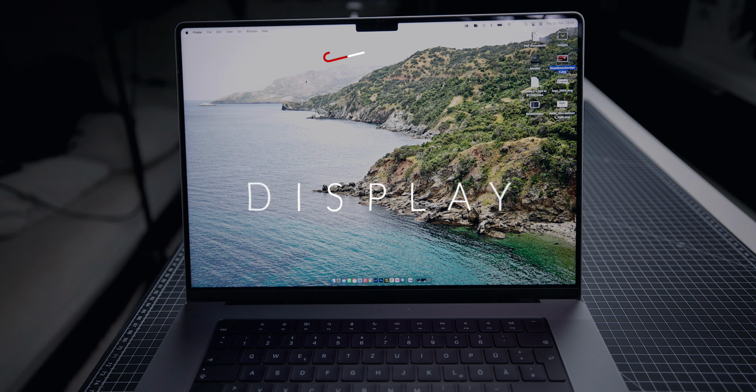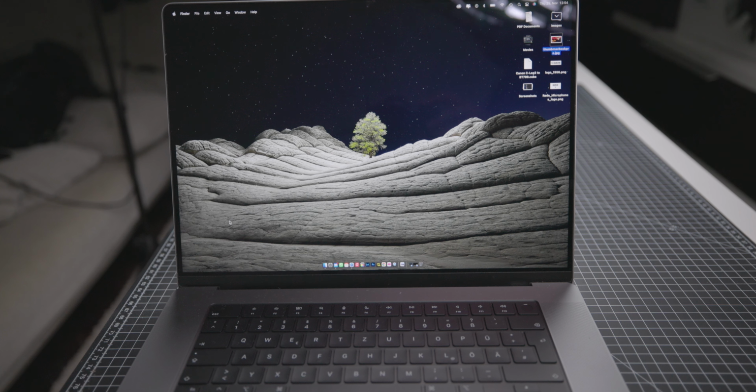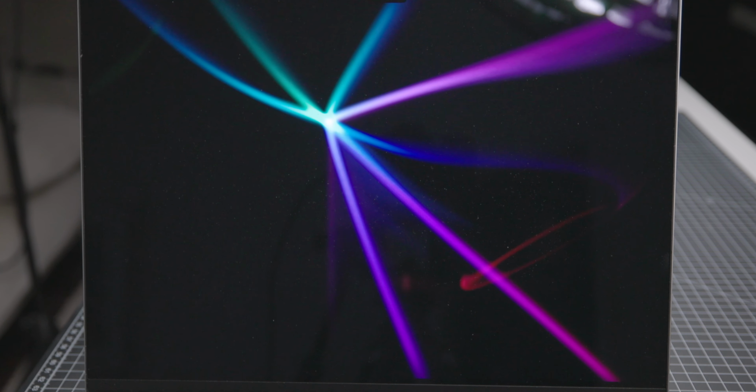The display. Yes, there is a notch, but too much has been said about it and it doesn't bother me at all in my work. 1000 nits continuously, 1600 nits in peak brightness, 10,000 mini LEDs, 3456 by 2234, that's 7.7 million pixels, it's nearly a real 4K display.